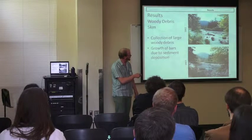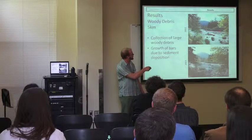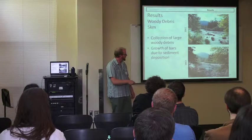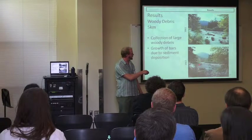And what you can see here is I have a little bit of wood at the bottom of the image, and then I've got one channel here, another channel here, and actually what you can't see is behind these trees is a whole another one that's taking a major amount of water around as well. And then you look at this bottom image, 1 year later, I've got a major raft of wood, as well as the center channel is now all sediment.